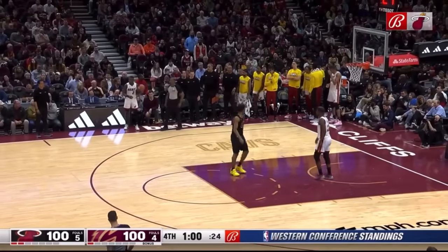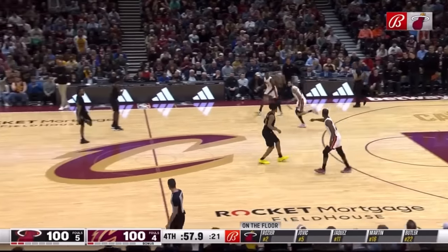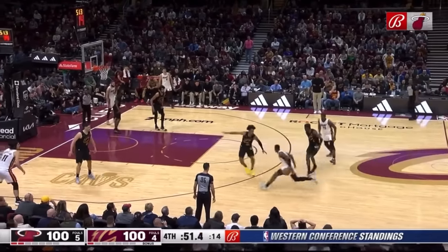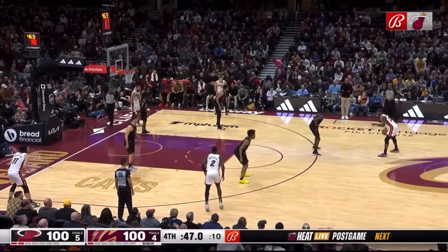That is a big time defensive possession. That is Miami Heat defense right there to go the length of the clock and prevent them from even getting a shot attempt. Full house in Cleveland. I hope you're enjoying this one in your house, folks. 48 seconds left in a tied game.